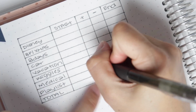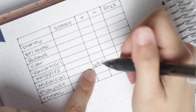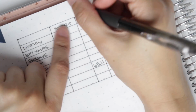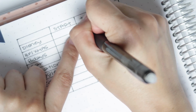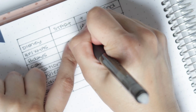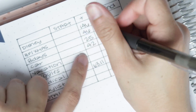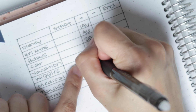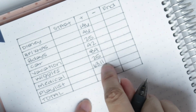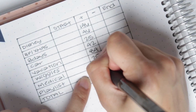So the plus is obviously for adding money in. So that's going to be $63.11 for medical. And actually, let me just go down the list. For Disney, $146 a month, and that is for three annual passes. I get a lot of questions on that. For Black Friday and Christmas, I put away $46. For birthdays, I put away $25. My car, $42. Vacation, $84. My dog, $25. Medical, usually $100, but like I told you guys. And then Playlist Live, I'm putting away $109.